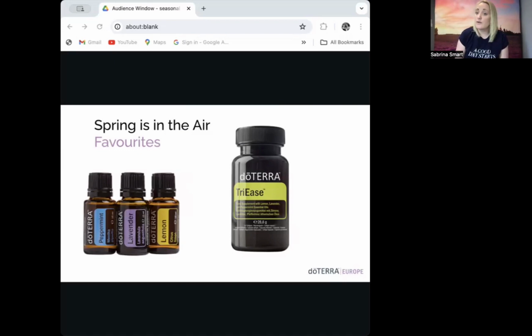Again, you can make your own capsules if you want to. Pop 2 drops of each of these oils into a veggie cap and you can take them that way. Tri-Ease is just very convenient. Popping these into the diffuser is really good. I recommend making rollers, 10 drops of each oil in a roller, topped with fractionated coconut oil. You can use it throughout the day, all day. Like I say, a couple of drops of each on a nasal inhaler, using that regularly.